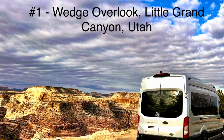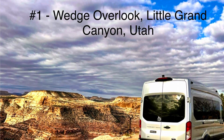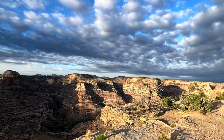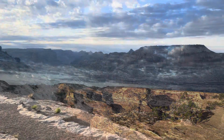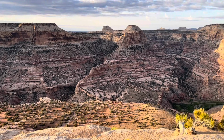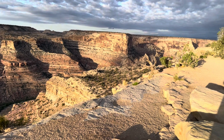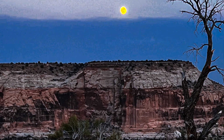That brings us to our top pick, Wedge Overlook, Little Grand Canyon, Utah. One look at these pictures and you can see why this landed at the top spot in our list. Here, if you want, you can camp right on the edge of the canyon, or, like us, maybe about 20 feet back. If you camp here, do yourself a favor and be sure to be awake for sunrise, because you're going to want to see the first rays of sunshine hit that canyon in the morning. And in the evening, you might be lucky enough to catch moonrise over the canyon.